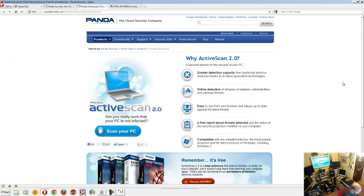So you can download the Active Scan 2.0 as a standalone program, but you've heard me saying in the past, it is a good idea to have a couple of wee standalone programs that you don't really need to install.